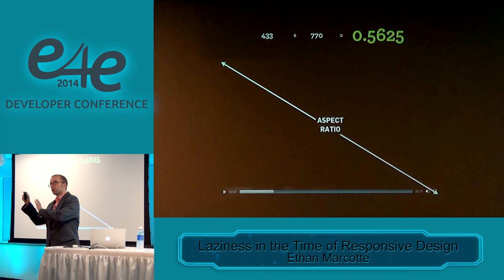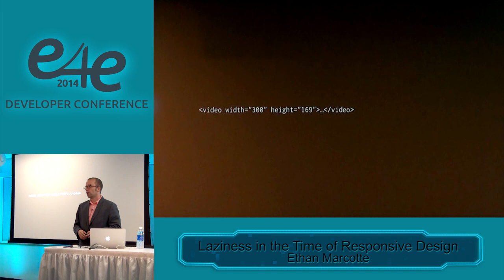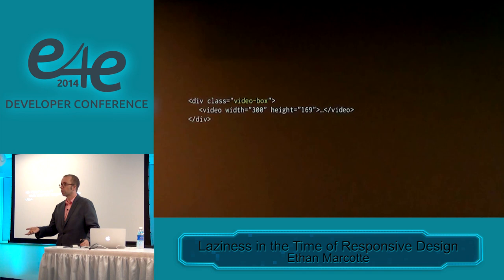So what we can do is put that number on the back burner for a second. We can go back to our video as it's expressed in the markup, and maybe we're going to size it down to be accessible to small screens by default. It's that mobile-first thinking. But regardless, you're going to wrap it in some sort of containing element. I've just used a simple div with a class of video box.